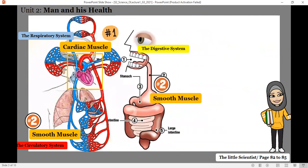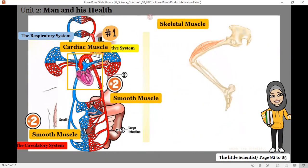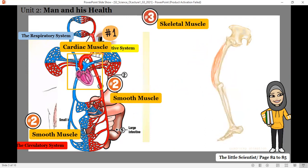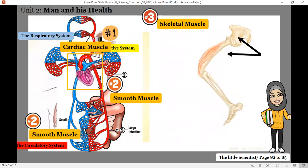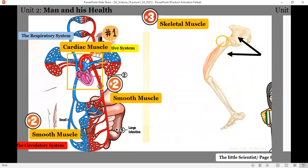The third type of muscles is the skeletal muscle. You're right. The skeletal muscle is the muscle connected to the bones, and this one is voluntary. You can control its movement. You can move it and you can stop its movement. And as I said, the skeletal muscles are connected to the bones by the tendons. The tendons connect muscles to bones.